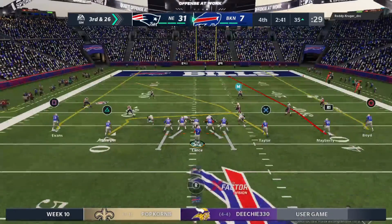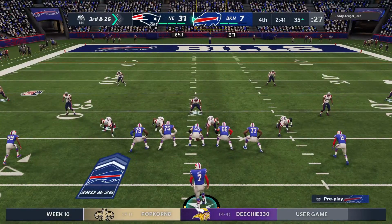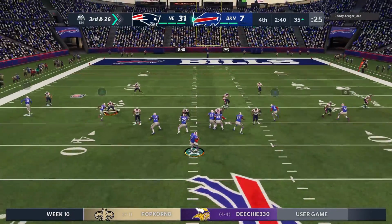The Bills on 3rd down. They've hit it 50%, 3 of 6 to this point. This will be 3rd and forever.